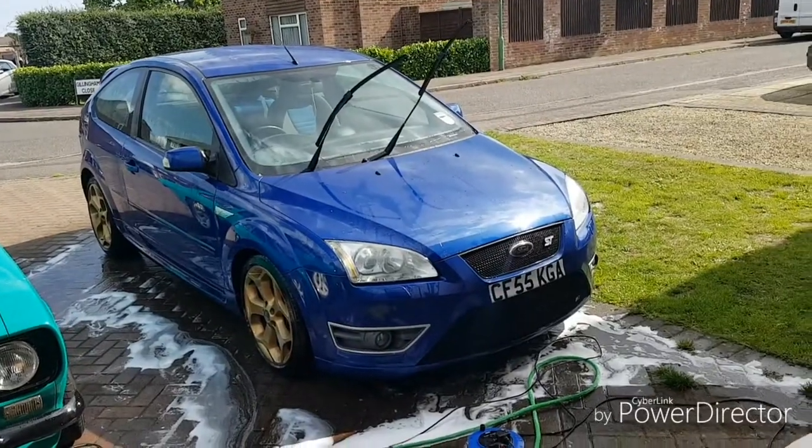So that's the Focus ST washed. I'm literally going to use a bit of Finale detailer, which helps as a drying aid. I've got a big plush towel and this stuff. We just spray that on the panel and dry it off, and it literally helps to get rid of any water marks and that sort of thing. So once I've done that, I'll move the car out of the way and then I'll get on with the Escort. I'm all hot and sweaty now.